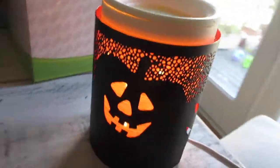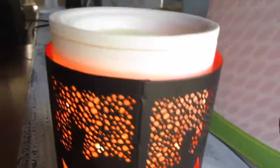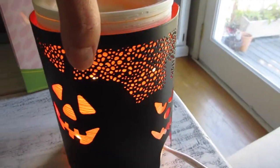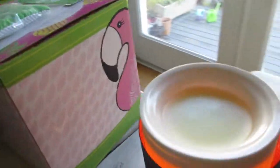Isn't that cute? I'm ready for Halloween, look at that. It goes all around too. Very nice, I like the glow. It already puts me into that Halloween spirit for the holiday. Okay, so I got that.